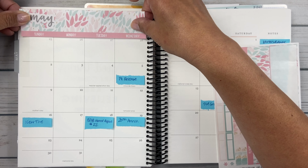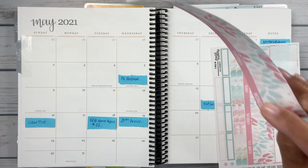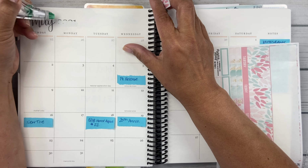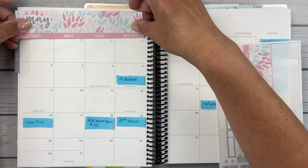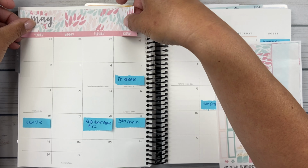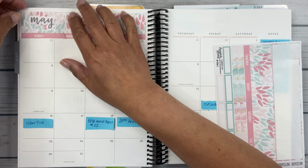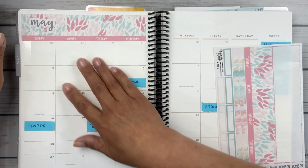Okay, so I don't think I need to white out. Maybe this 2021 is a little bit dark, so maybe I will just white that out to make sure you don't see that. And then I'm just going to put this down. I am not very straight lately with the stickers. These long ones are hard for me. Okay, there. Oops, I got a wrinkle in there. Pull that up. There we go, that's better.